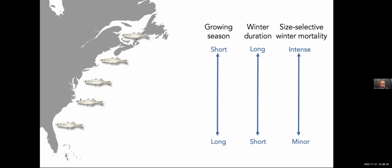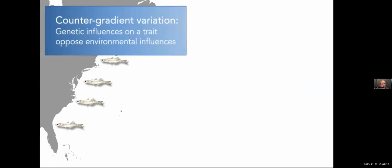And this is a very interesting type of genetic variation, because the genetic influence on the trait basically counteracts the environmental influence. The colder temperatures in the north would make fish grow slower, but they compensate for that genetically, so that the genetic influence on the trait is to grow faster, and then vice versa in the south. This type of variation is called counter-gradient variation.